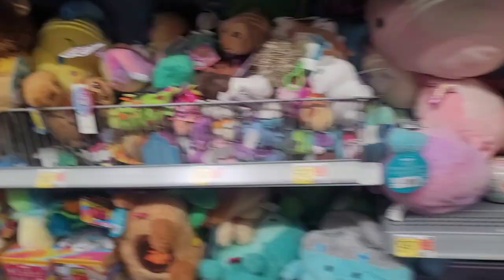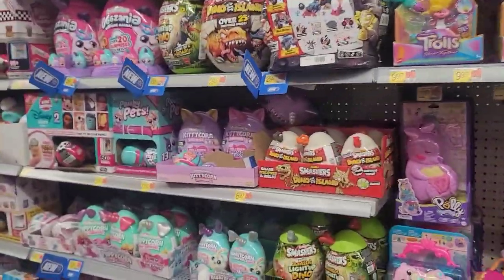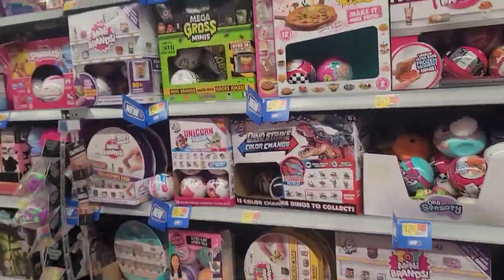So, this unrelated item that these kids got me in here for is Mini Brands, guys. Comment down below if your kids love Mini Brands.